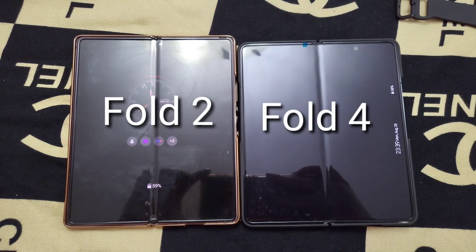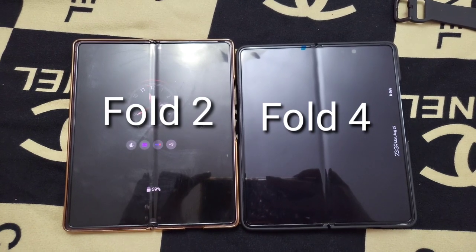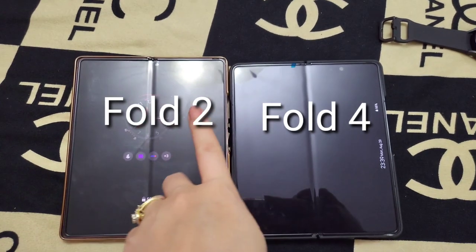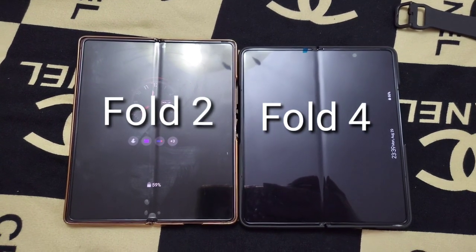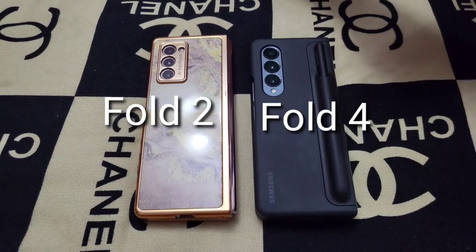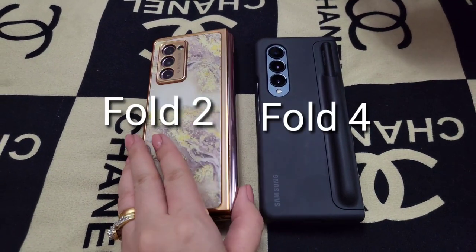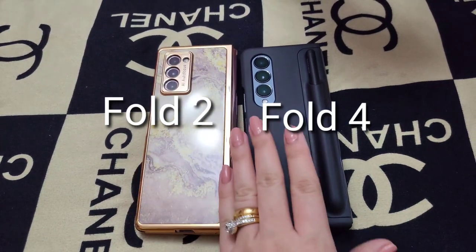Comparing it to our Fold 2, the noticeable difference is its color, gray-green, their new release color. Durable folding phone as they promised. It feels very premium, and is more water-resistant than the Fold 2. Samsung Fold 4 is slightly thinner and shorter, and a little bit lighter than Fold 2.